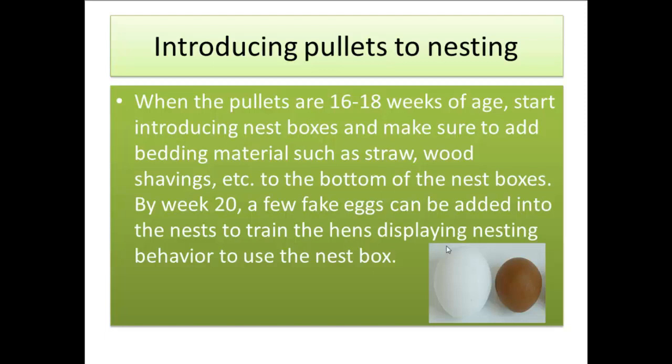So by about week 20, what most producers do with the new pullets is put a couple of fake eggs, usually glass eggs, in there to help train them to go in there. It's almost like they're learning from the older ladies in the coop: well, this is where we lay our eggs.